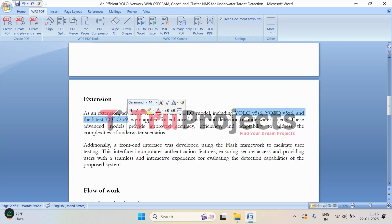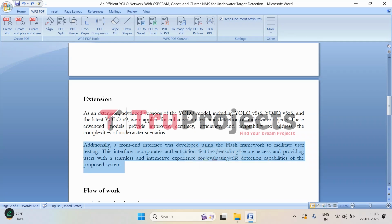complex underwater scenarios. And here we have developed a front end using a Flask-based framework, which makes the whole system more user friendly. Think of it like creating a dashboard where users can test the detection system easily. And to keep things secure, we have also added authentication features so only authorized users can access it. This setup ensures that users get a smooth and interactive experience while trying out the detection capabilities of the system. It's like giving the system a polished look and making it accessible to everyone in a safe and organized way.